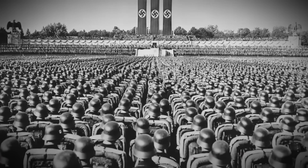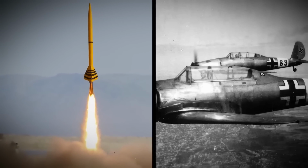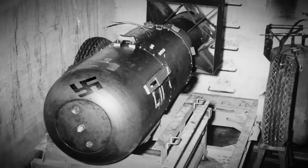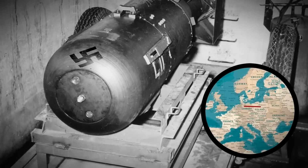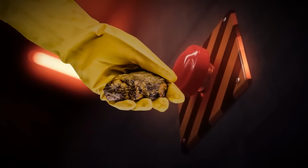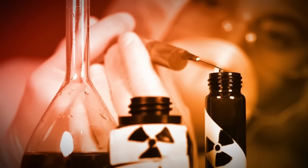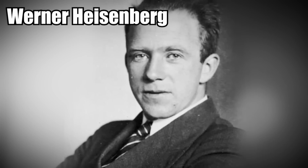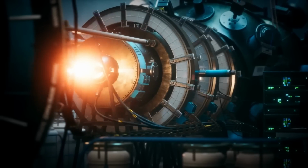They definitely wanted to win the war, and they spent lots of resources on rockets, planes, and other strange military inventions. But they didn't start a nuclear program until 1939, after they'd already invaded Poland. Germany began their own uranium development project. Physicist Kurt Diebner was tasked with learning what military applications the fission process had to offer. By 1940, brilliant physicist Werner Heisenberg came to the conclusion that nuclear fission could be controlled inside of a reactor.